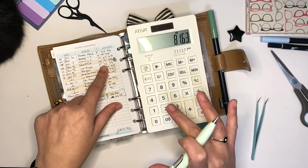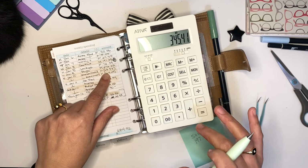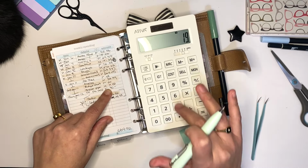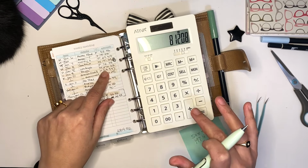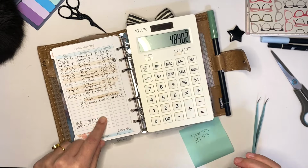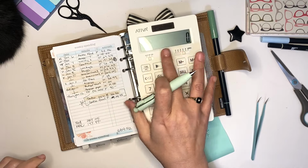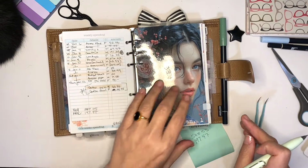Because once I log it in my graph spender, it is important that it's correct because it's there forever. Okay, so minus 63.97 minus 264.09, one says 52 and one says, I'm gonna go with the 44.52. It's okay, if it's off 50 cents, it's fine.